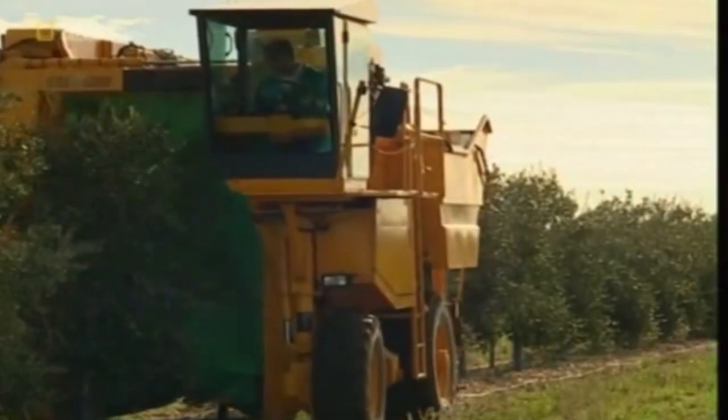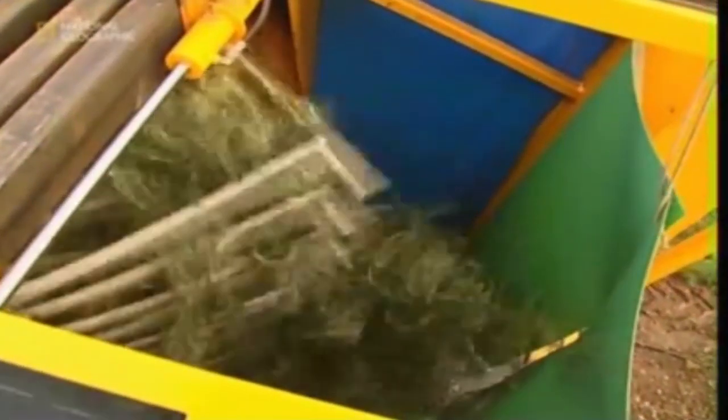For a big crop like the one on this farm, an automated harvester is used instead. The machine surrounds each tree and literally shakes the olives off the branches.